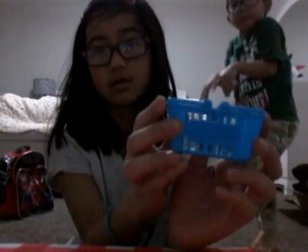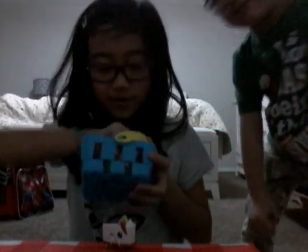Them, so here's the basket. Okay, now I'm gonna show you the Shopkins. First, I have cheesecake. Oh, let me just dump them all out. The chips.